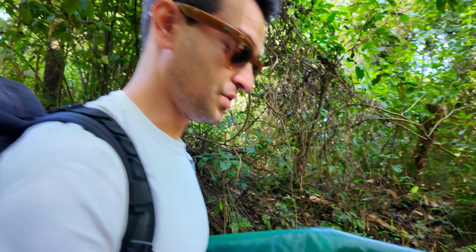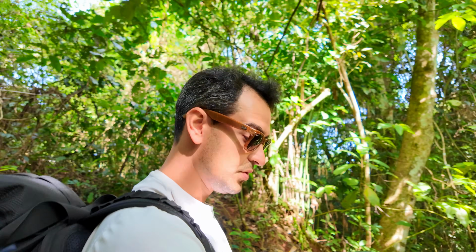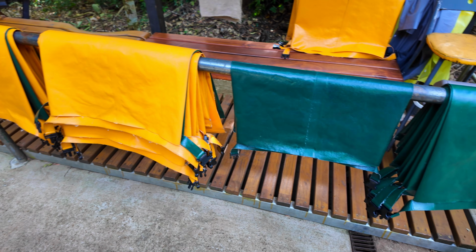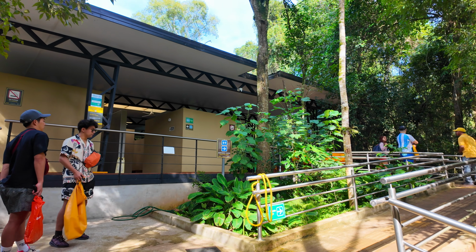Alright, so right after you get out of the truck or the 4x4 safari, you are given dry bags for all your belongings because we're gonna get wet, really wet. And there are bathrooms if you want to change your clothes into a bathing suit. We already have the clothes that we're okay with being wet in. But it's good to have that. And if you need to go to the bathroom before the boat ride.